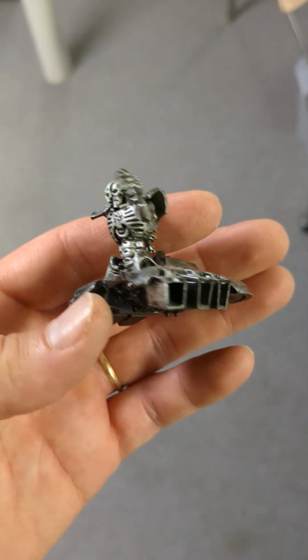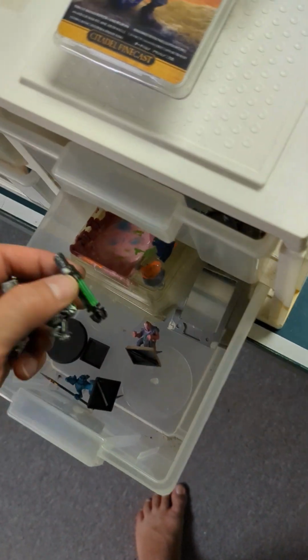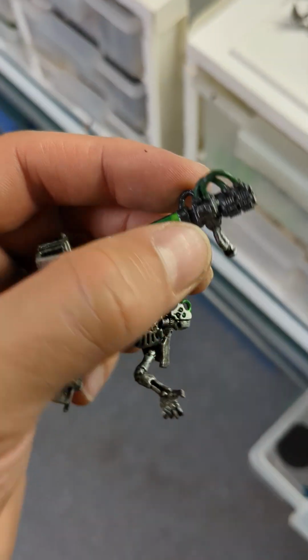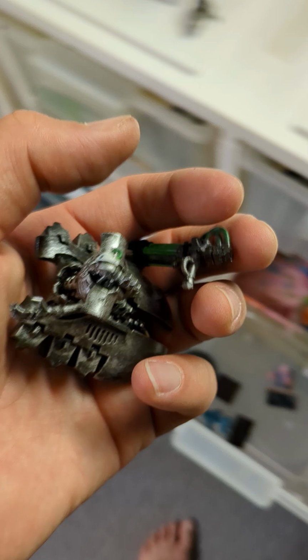Oh, yeah. Oh, look at these. Did I say they're Destroyer Lords or just Destroyers? Because these are Destroyers. Ooh, four. They are heavy Destroyers. They don't have the two guns. They've got the four guns. Nice.